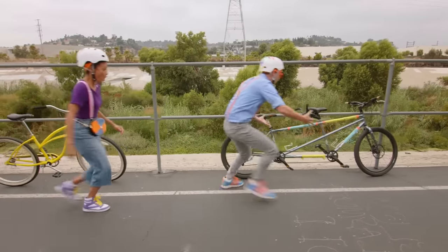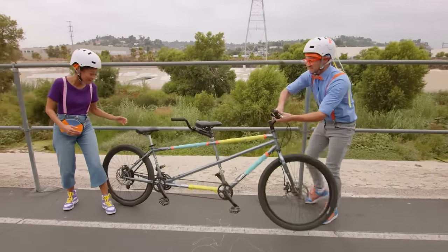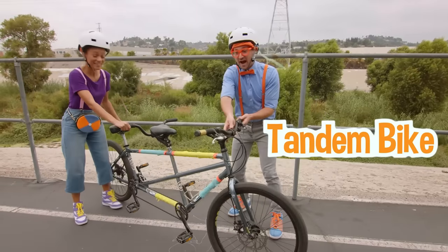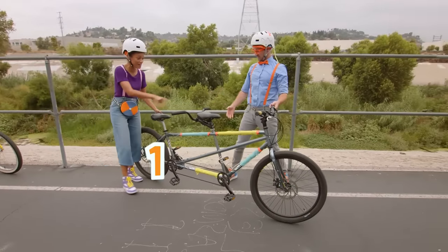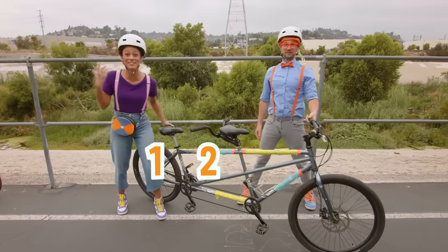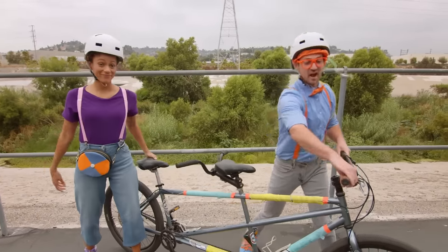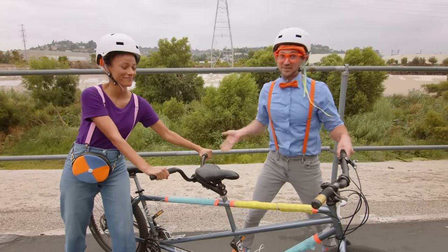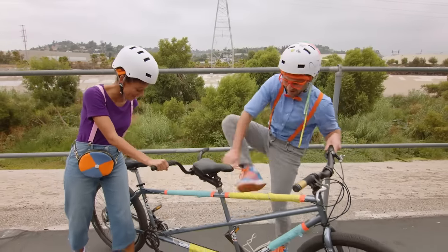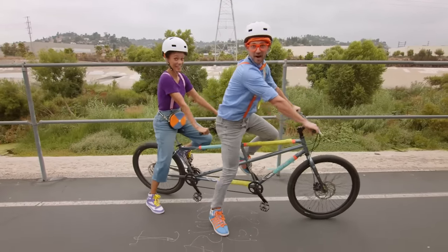What? Look at this. This is a tandem bike. Look, there's two seats on this bike. One, two, and two sets of handlebars. These handlebars up front are for the person that steers. And these are for the person in back, so then they don't fall off. Wow, shall we try it? I can't wait. All right, two people, one bike. Here we go.